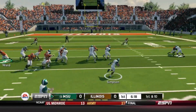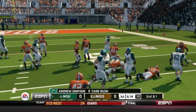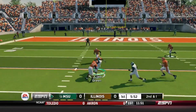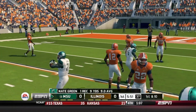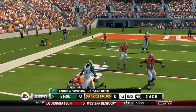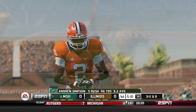First and 10, another handoff to Simpson on the right side. He trucks a guy all the way down for a 9-yard pickup. Here we are, second and one, Grant. Pass, wide open guy, it is Green, as he will connect for 9 and gets up to Michigan State first. Second and 5, handoff Simpson. He's going to get stopped in the backfield for minus 3 yards. And they'll bring up a third down and 8 for Sparty.